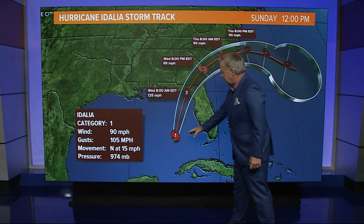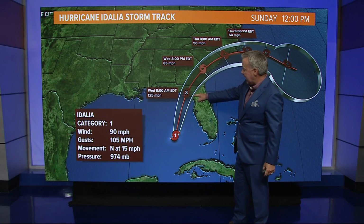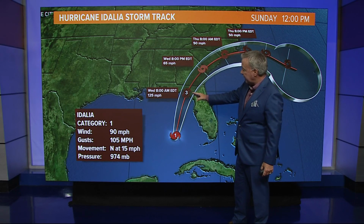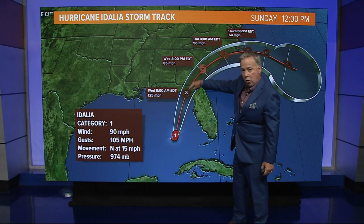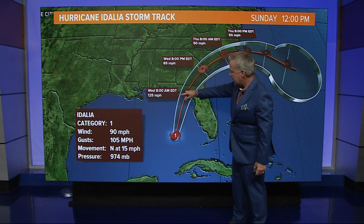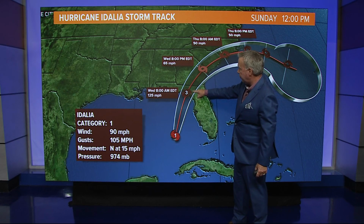So the track right now, Category 1 storm. Here it is early tomorrow morning, Florida time, at 8 a.m. So it will make landfall somewhere around sunrise, it looks like, give or take, tomorrow morning, somewhere up here in the corner where the Gulf Coast becomes the Florida Panhandle coastline. 125 mile per hour winds potentially at landfall. That's a pretty good Category 3, a major storm.